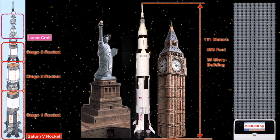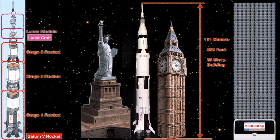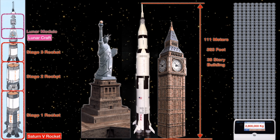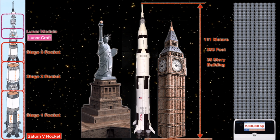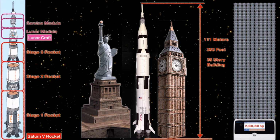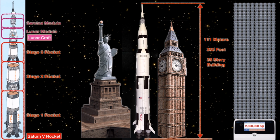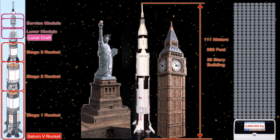This small rocket on the very top was designed to lift the command module, where the astronauts were seated, away from the rest of the rocket should anything go wrong during the launch. Each stage of the main rocket was used to get the lunar craft on a trajectory path to the moon.